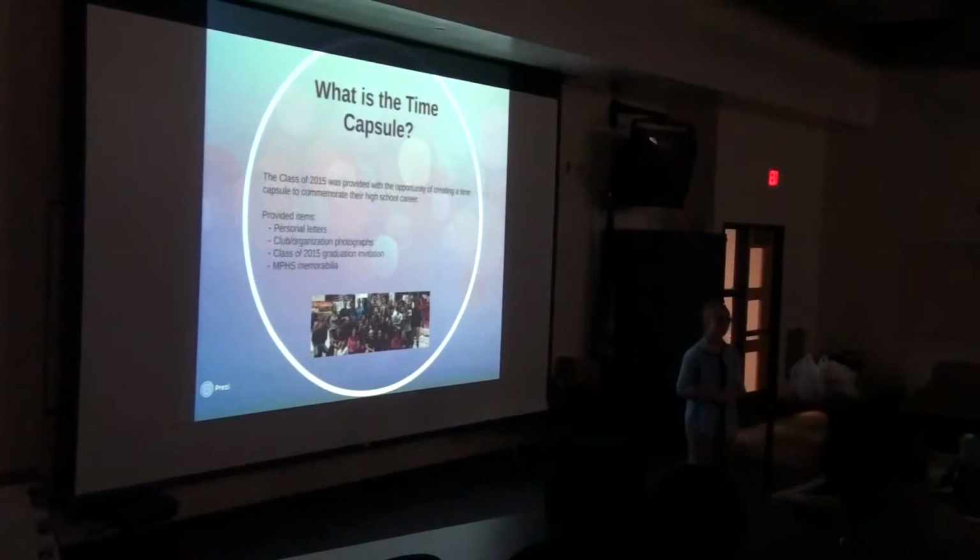Also club and organizational photographs. So if you are in a club like Mathletes, you can put in anything to remember starting your organization or any big events that your club did this year. And then I put in a class of 2015 graduation invitation that was developed by the school. It has our theme in it and our song and stuff. But if people want to have their own graduation invitations in there, that's also welcome. And then other memorabilia from our school.